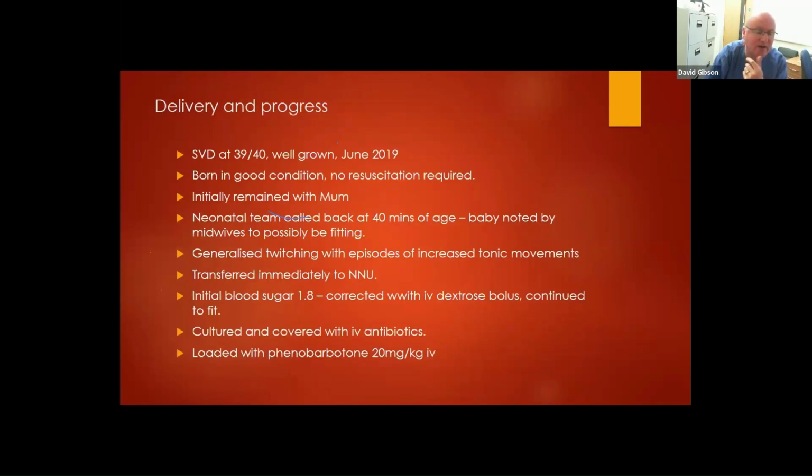So actually the baby was delivered by normal vaginal delivery at 39 weeks. They were well grown. From memory, they were nearly 3 kilos. That was June 2019. They were born in good condition, and of note, no resuscitation was required, which made the likelihood of a hypoxic insult quite unlikely. And the baby initially remained with mum. There was a plan to review the baby and monitor their blood sugars and obtain some form of more formal brain imaging. But as the baby remained well, they were happy for them to stay with mum.